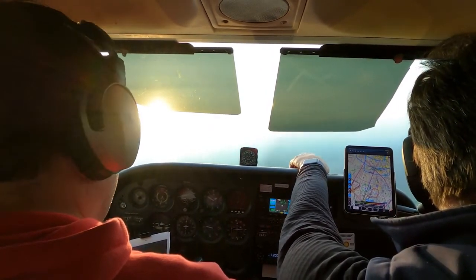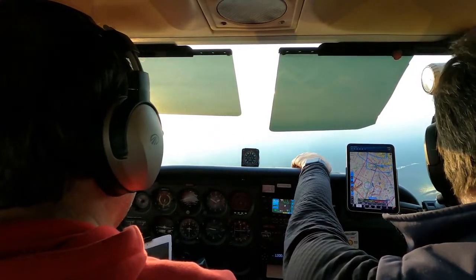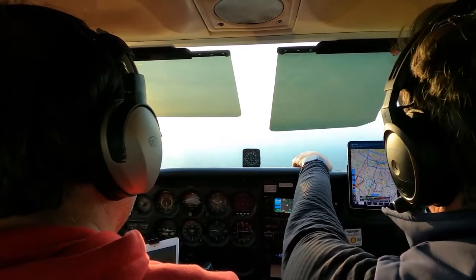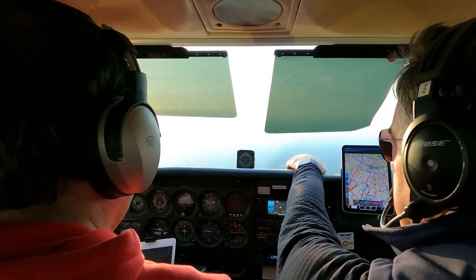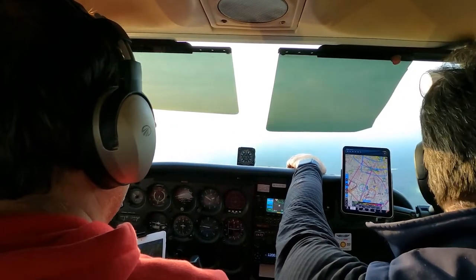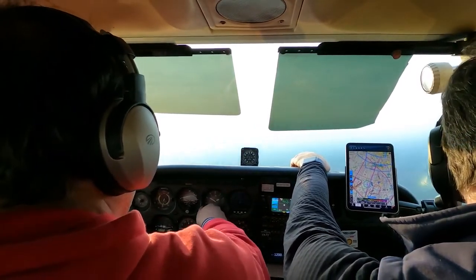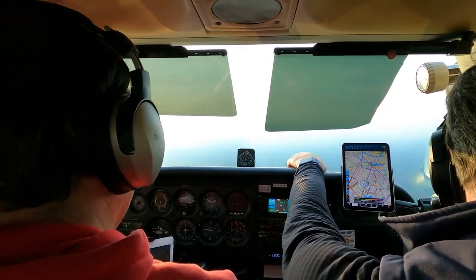Automated weather observation 2049 Zulu. Wind calm. Visibility 10. Sky condition clear. Temperature 1-1 Celsius. Dew point minus 0-1 Celsius. Altimeter 3002. Remarks. Density altitude minus 500.